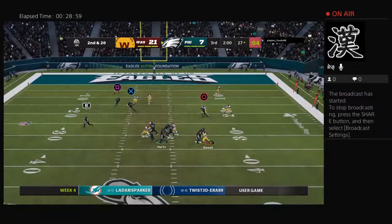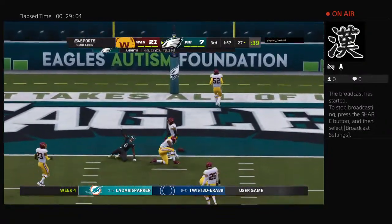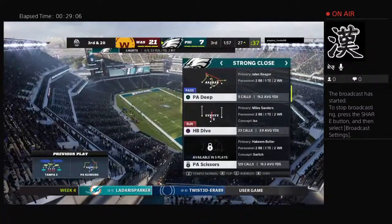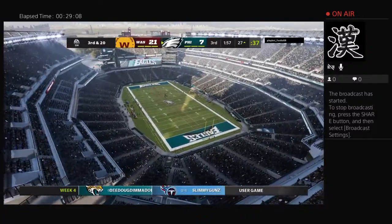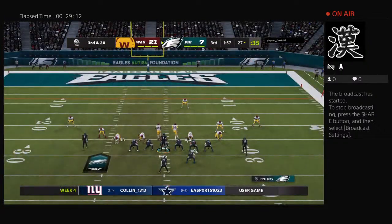To try again after the sack. Hurts. And it's incomplete. Took a shot, couldn't connect. He's had trouble finding open receivers all game, CD, and that's because really there hasn't been many. This defense has been all over them.